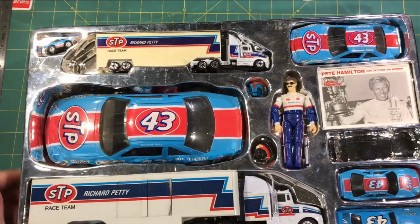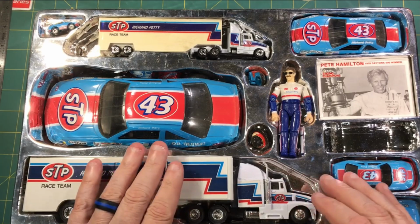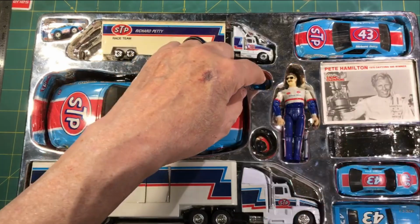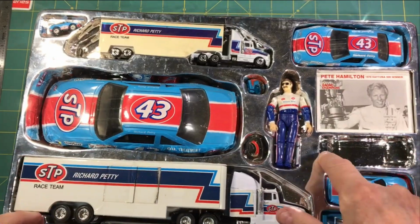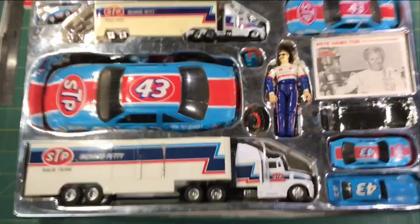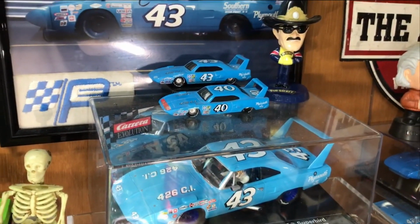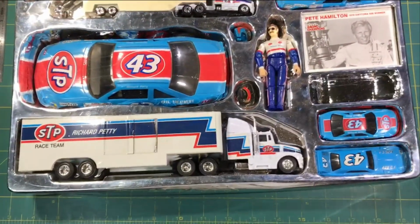And next up, Travis Beaver met me in the parking lot, and he had told me he had something for me. So, check it out. One of the old collectible Petty sets. You got the Richard figure, you got the helmet, you got the hat. And as you see, there is a car missing here, and that's because the 40 car is now with the 43 up there. So there we go. Travis, thank you, buddy. I appreciate you very, very much for this.